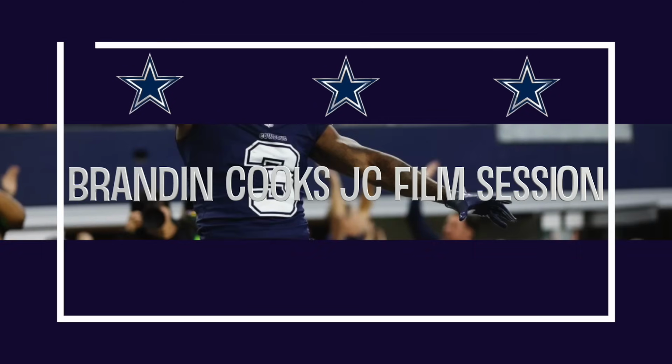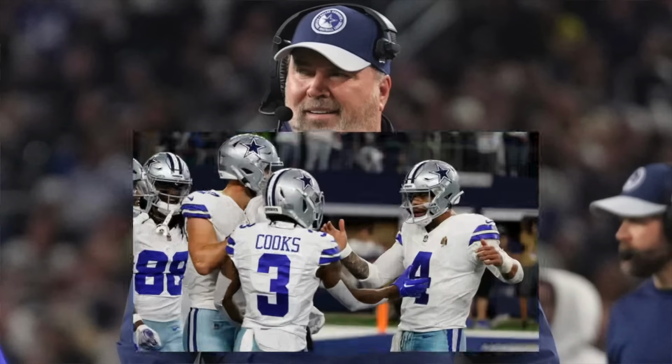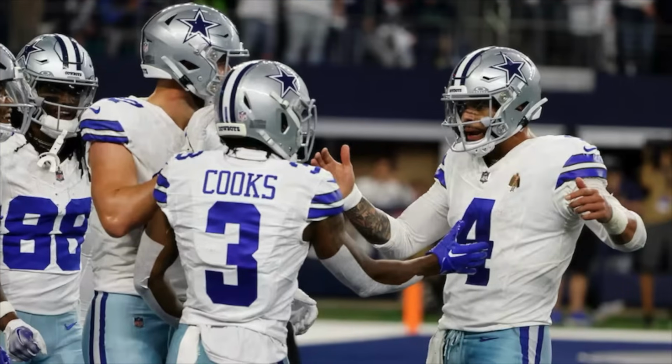Brandin Cooks is a guy that we picked up this offseason who started off slow to begin the season, but has been gaining steam as we enter into our playoff run. You have to give credit to guys like Mike McCarthy for making the proper adjustments during the bye week to not only get him more involved, but Jake Ferguson, as well as getting Dak Prescott more comfortable in his Texas Coast offense.